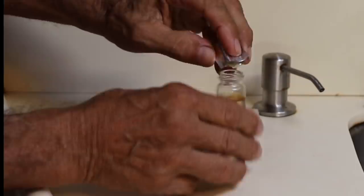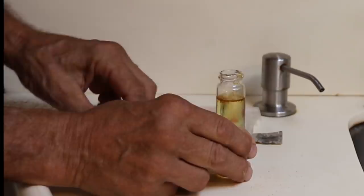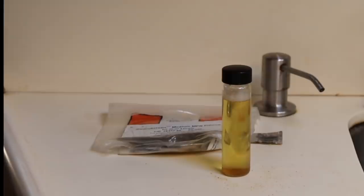Oops. Try to get most of it in. What this powder does is oxygenate the water and encourage the microbes to grow. So we'll set this up for 24 hours and see the color change. Right now it's kind of a nice golden color, and if there's microbes in there, it'll turn black. And that develops the hydrogen sulfide, rotten egg smell.